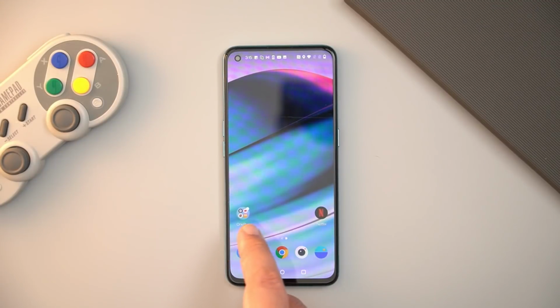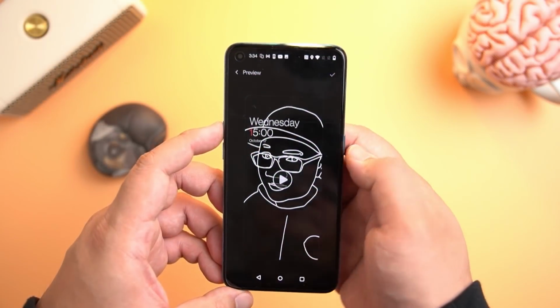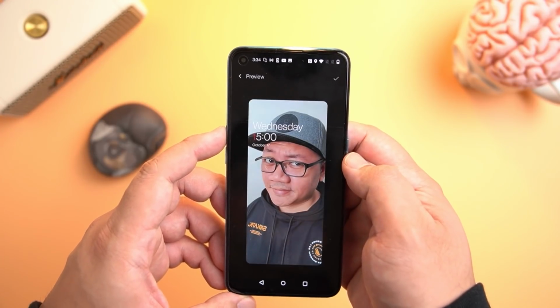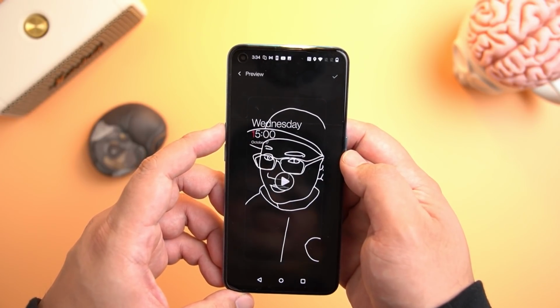Of course, it wouldn't be a OnePlus device without Oxygen OS, and it does have a few added quirks to make it a bit more interesting, like Canvas, which basically gives you another way to personalize your device. It's still in beta, but I can see people using this, but right now it's a mixed bag. So there you go, that's pretty much the OnePlus Nord CE 5G in a nutshell.